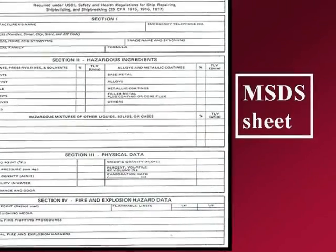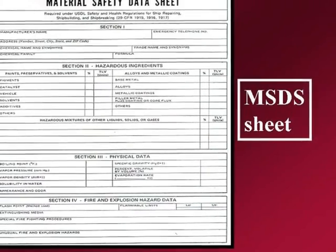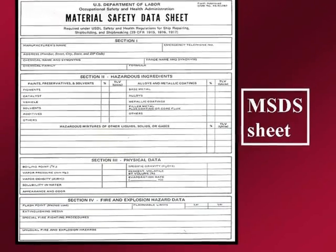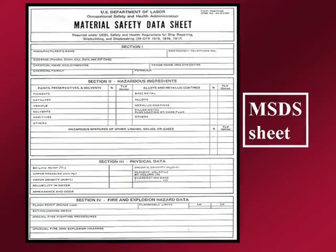MSDS sheets list all of the safety issues for a specific chemical, and we certainly will discuss the use of MSDS sheets and your access to them more in class.